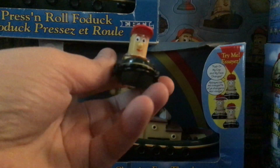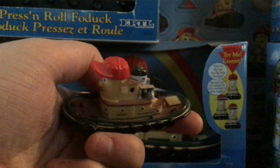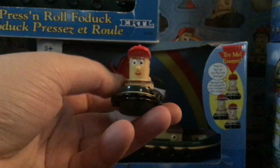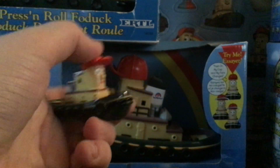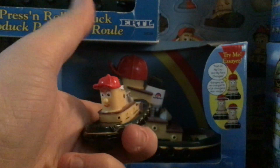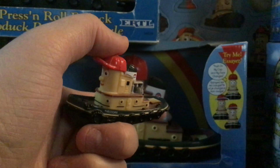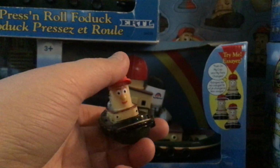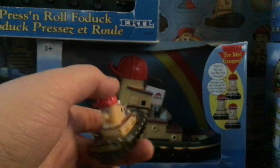Here is my little Ertl Theodore. Let me get the camera focused. There we go. He's in used, very good condition. A friend of mine gave me this. Let me see if I remember. I had Theodore, Hank, George, Emily, Rebecca, Northumberland, and Shelburne in Ertl when I was younger. Out of all of them, I was only able to keep the two sets I had of Emily and Theodore. I still have them. I'll show them in a bit.